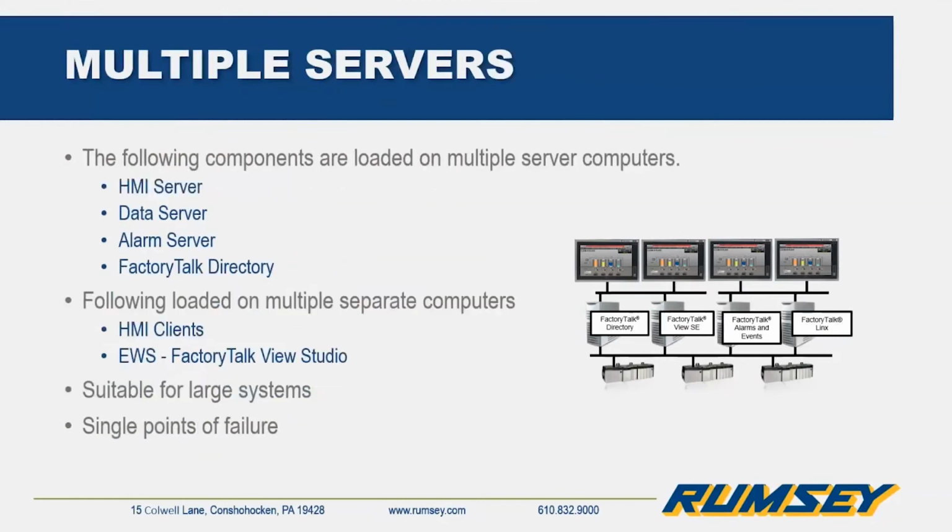So what we can do to scale up to larger systems is take all those components we discussed and load them on separate servers or images, as we call them. So now you're splitting that out, and this will scale up to what would account for larger systems. As Mace went through, we can do 750,000 tags, 100,000 alarms, 80 clients, up to 20 servers, or 10 redundant pairs. Now, obviously, that's a very large system, and you're not going to run that on one computer. That's going to take many, many computers or many, many images to scale up to that.